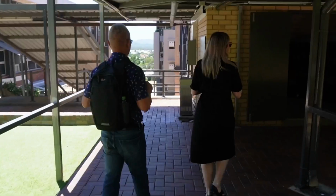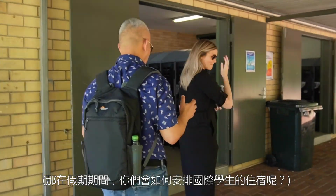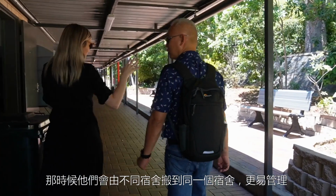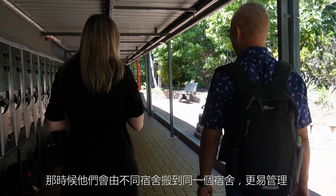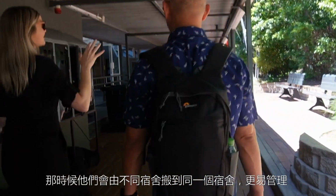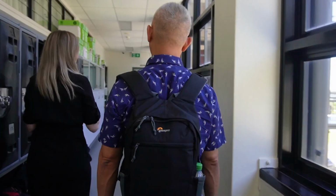Beds. Okay. So how do you arrange the accommodation during the holiday for the overseas student? So they, depending what dorm they're in, they actually move into one dorm over the holiday, so they're close by. Okay. And it's obviously easier to staff. To manage, okay. As opposed to having boarders in 3 different buildings.